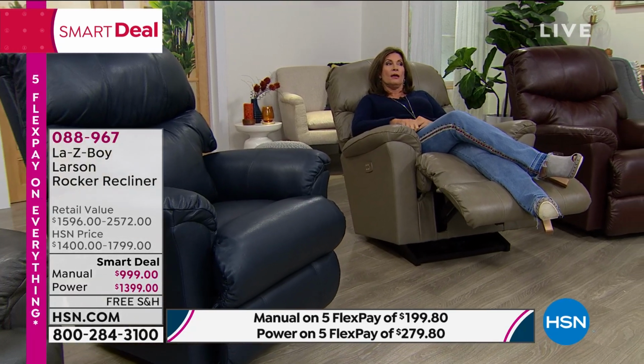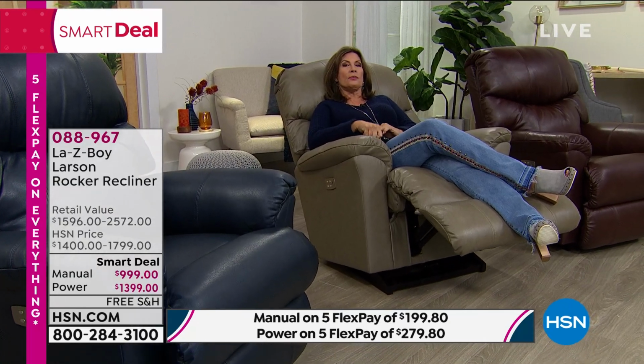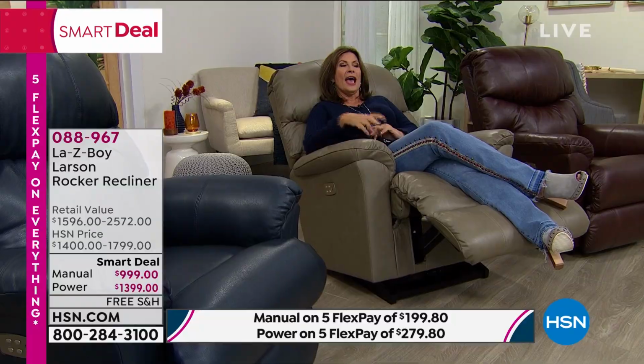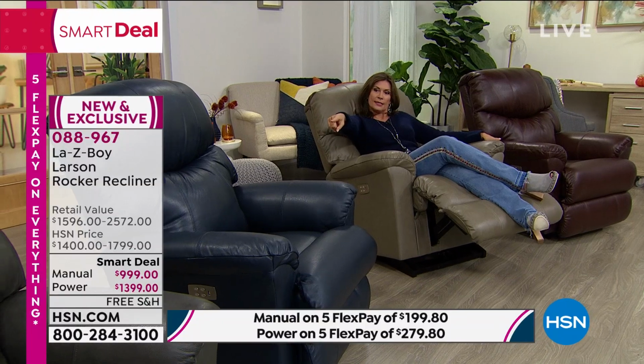The power becomes $116.58 a month. You pay absolutely no interest on it. And again, you choose, do I want the manual? Do I want the power? And then you get to choose a gorgeous color. So the color choices, we're gonna start actually right down here at the end.